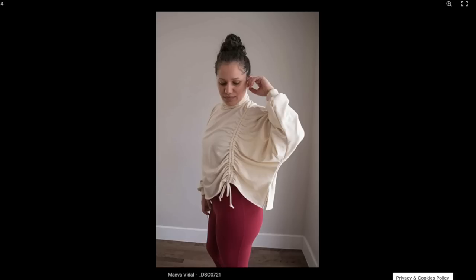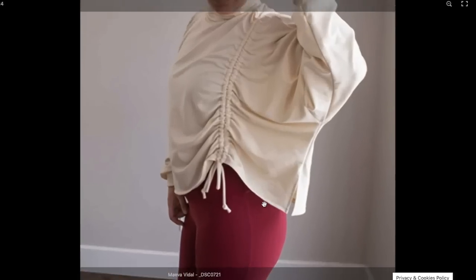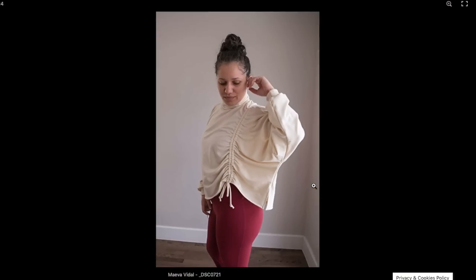There you can see that a lot better too. There might even be a little slit detail in here. Again, with the turtleneck, it's just a lot happening. Here is the crew neck version. I still think I would want that opened up a little bit more, right? Because it's just a lot of fabric with the sleeve and then the ruching.